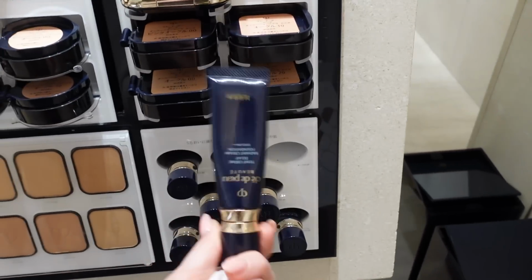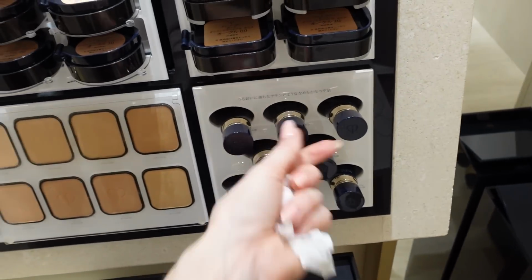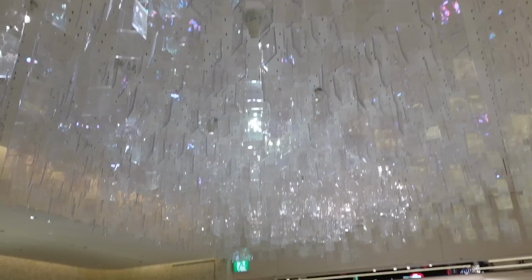See, I'm usually 020, but actually I think I'm going to try 010. Something a little bit lighter for next time. Just everything looks so lovely. I mean, look how beautiful it is in here.